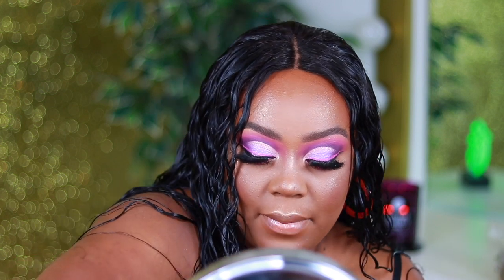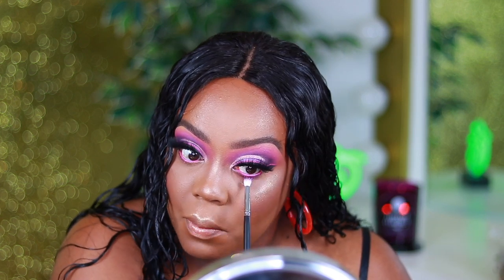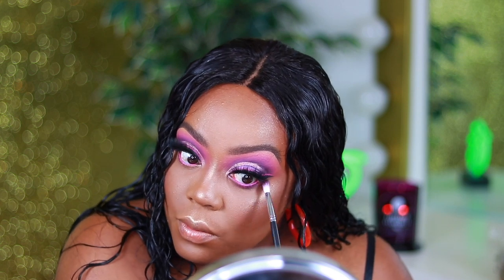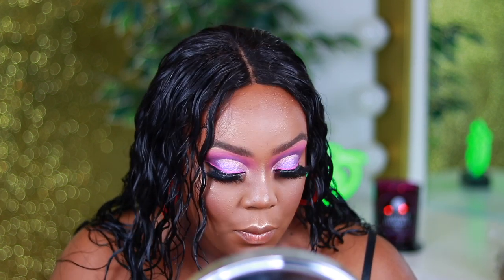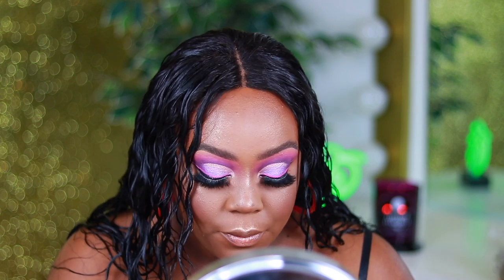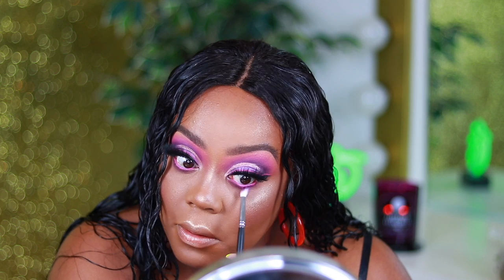Then I'm gonna take some of Big Wig, and I'm just gonna take it on the same M514 that the other purple was on, so it might make it a little darker, which I don't mind. I'm going to start by putting this right underneath of the lash line. This is just gonna add some shadow, especially since we just put that pink. It's really gonna make that pink pop. I really, really like to add shadow to the lower lash line whenever I put like an eyeliner in the waterline, because I feel like it really helps it to pop, especially dark shadow like this one.